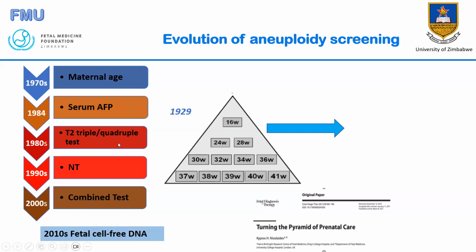Then in the 90s, that's when the nuchal translucency started, when Professor Nicolaides discovered that the nuchal translucency can actually be used to screen for Down syndrome. The nuchal translucency on its own has a detection rate of around 66%. But the main change that happened between the triple test, the AFP, and the nuchal translucency is that women now had the opportunity to be screened early, in the first trimester.